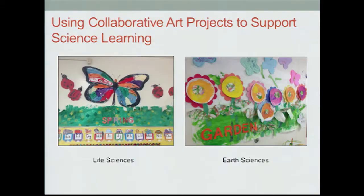Yeah, and then the garden. So incorporating planting and then bringing it in and having them be able to see it as art, and then also in the outdoors. So I'm going to pass it off.